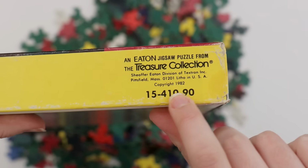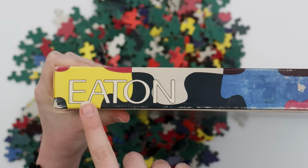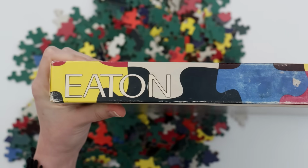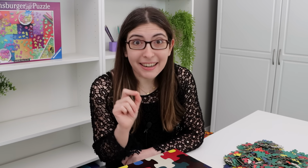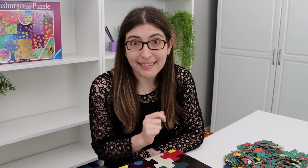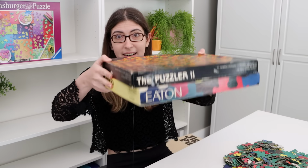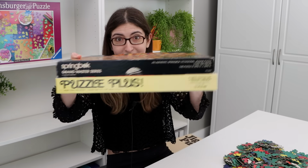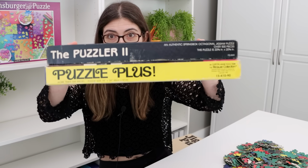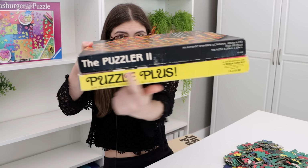It came out in 1982, and it is from the company Eaton, which, as I've talked about on this channel before, were putting out puzzles that were very similar to what Springbok was doing at the time. Literally, if I put these boxes next to each other, you can see that they are basically the exact same size. Looking at the sides of the boxes, you can see that they both have this fun typography on the side.